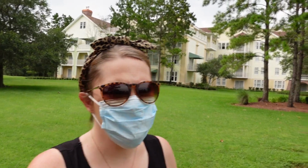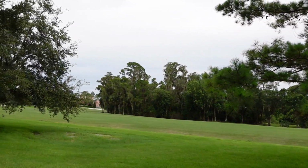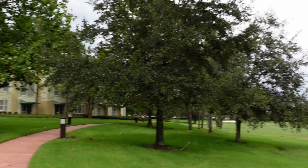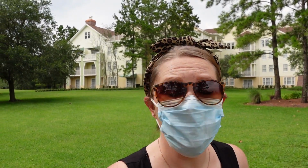Is this a golf course? Yeah, this is Lake Buena Vista. Is this where we did frisbee golf? No, this is a different one. Or soccer golf, or foot golf? Okay. This is a different one. I'll link that video down below where we did foot golf. We had a lot of fun that day.